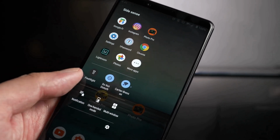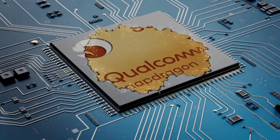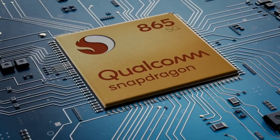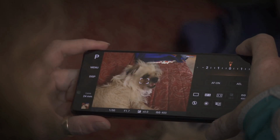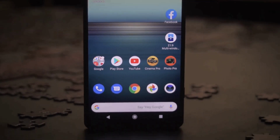Inside the Sony Xperia 1 Mark II, there is a Qualcomm Snapdragon 865 chipset, which is one of the very best processors on the market. It offers some strong performance and is able to cope with all the tasks that most other top-end phones can do. The phone comes with 8GB of RAM to keep it running.